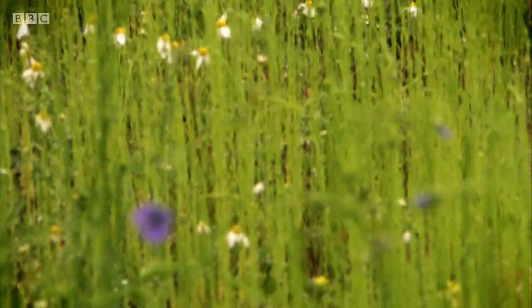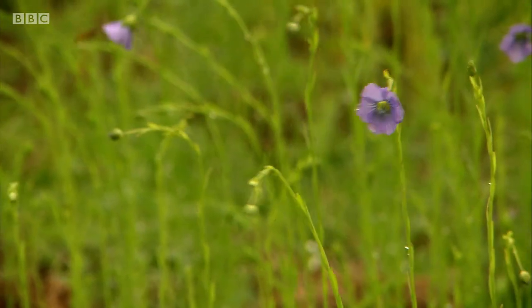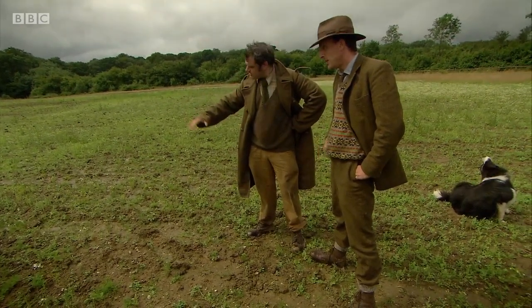4 months ago, the team planted a crop of flax on Manor Farm. It should soon be ready to harvest, but it's not looking good. So we want the plants to be, what, about a metre high? I think at least waist height.